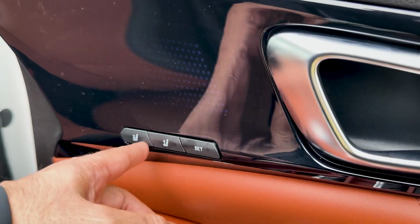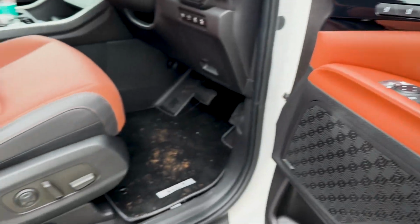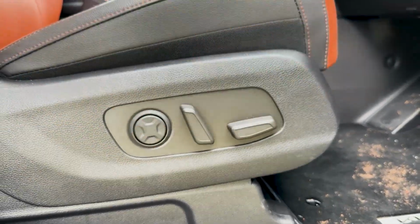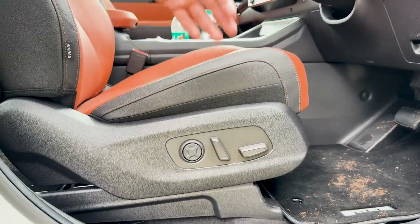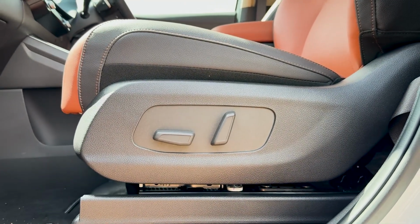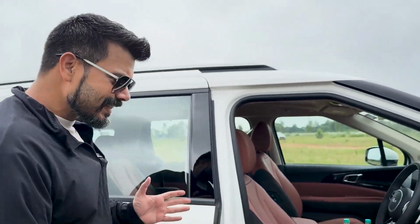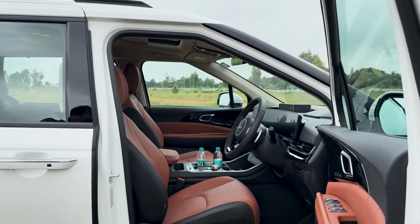The front seats also come with two-way memory, and as you see here, they come with electric lumbar support and they are 12-way adjustable. The passenger side seat is also electric, although it does not have lumbar support, which means that the passenger side seat is 8-way adjustable. Let's get inside and see all the features that we have here.